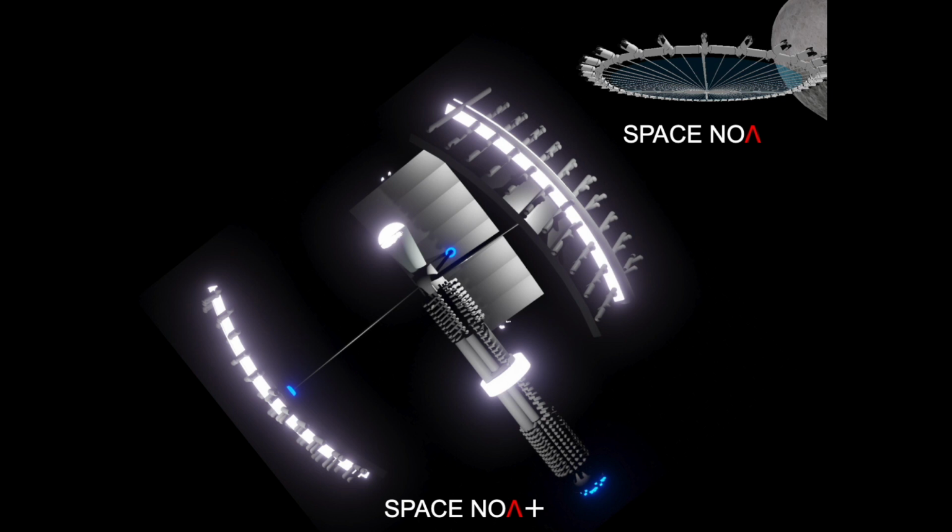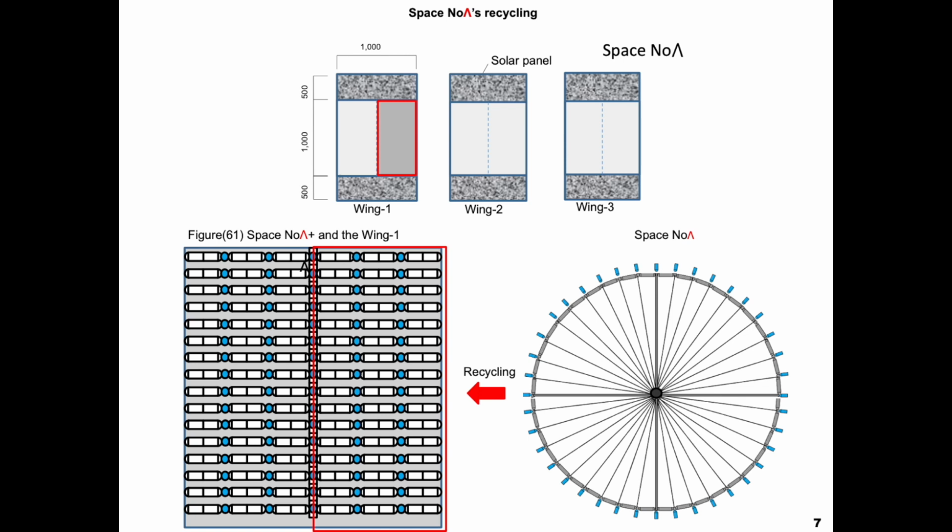Space Noah, as the name suggests, is a reference to Noah's Ark. In the same way, Space Noah, a station built by all of the countries, is located on Lagrange Point L1 and was built to conserve living things. To find the second Earth, the engineers on Space Noah built the Space Noah Plus, a moving space station to travel to Ross 128b. Space Noah Plus is made by reusing parts from Space Noah. We used all of Space Noah's reusable materials, and it fits into half a wing. That means 6 Space Noahs can be reused into 3 wings of the Space Noah Plus.